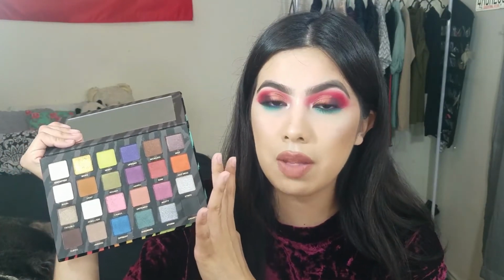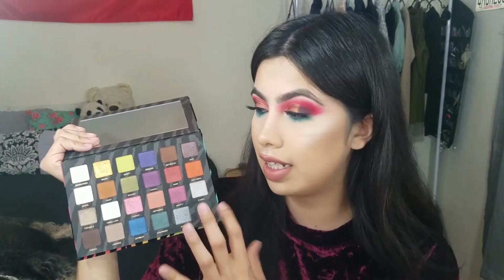They blend really well. The pigmentation is very excellent, and I'm gonna say that they do have fallout, but I always do my eyeshadow. I tend to do my eyeshadow before my foundation, and then I'll moisturize after I finish doing my eye makeup, so it's not really a problem. But if you are someone that wants to pick this up, I would recommend that you guys are just very careful and tap off your brush, or that you guys just do your eyes first.